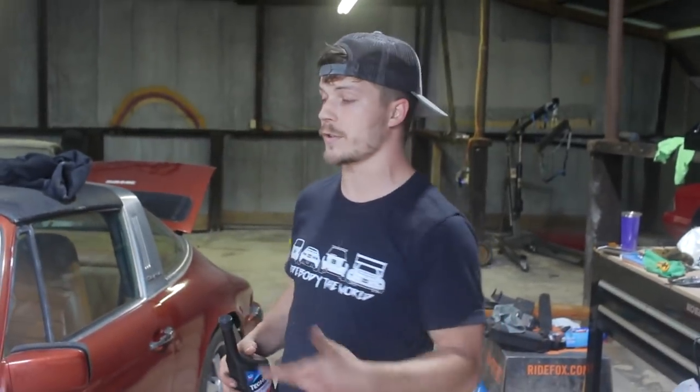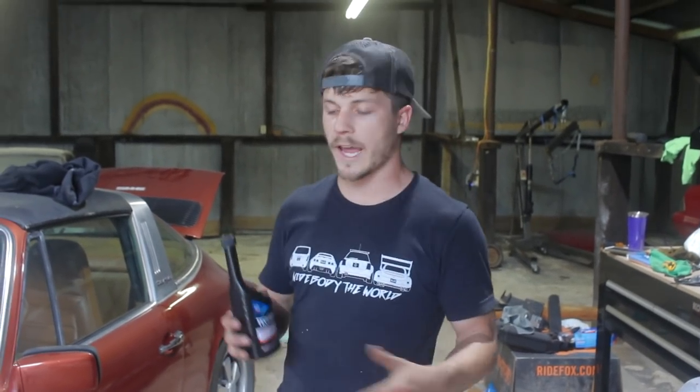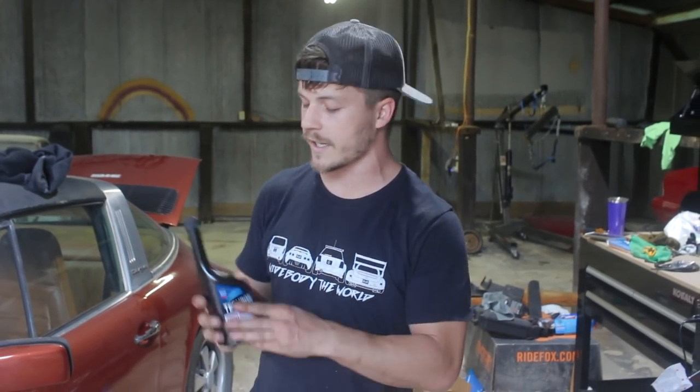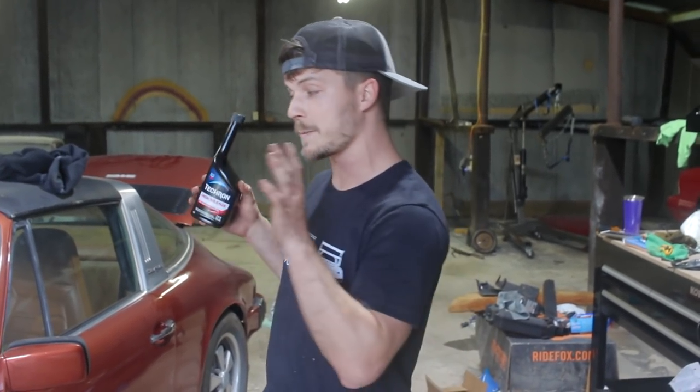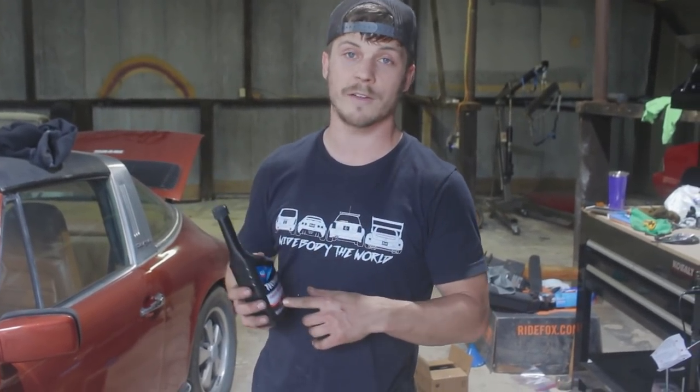All right, so this car has not run in like 5 years. We pumped all of the old gas out. Now we're gonna put new gas in it. But before we do that, I'm gonna put in a bottle of Tekron High Mileage. Now we're working with Tekron now, which is super exciting. And their high mileage is formulated specifically for cars with high mileage. So anything over 75,000 miles is good for the high mileage formulation.